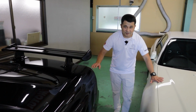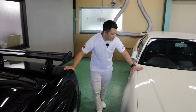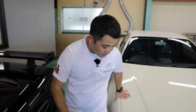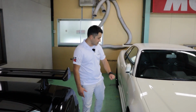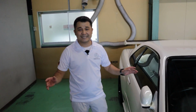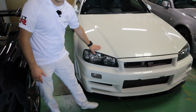Next project car we are working on, and it's going to be USA import legal pretty soon, is again pearl white. This is only one of the 75 ever manufactured. M-spec Nürs, also 2002 models. Nürs were manufactured in 2002. And this bad boy is going to pop up on the highways of the United States in 2023 once they're exempted from EPA regulations. Oh, wow. They're getting close then. This is going to be USA imported pretty soon as well.